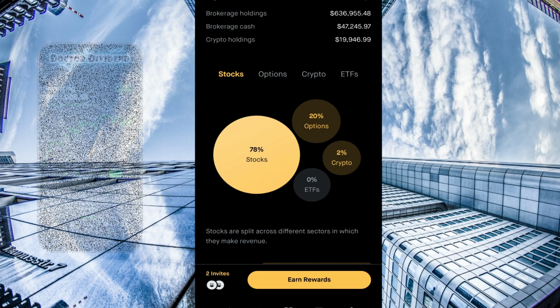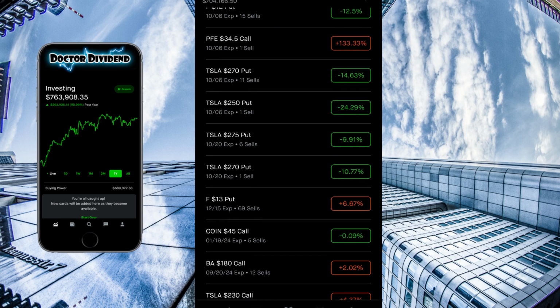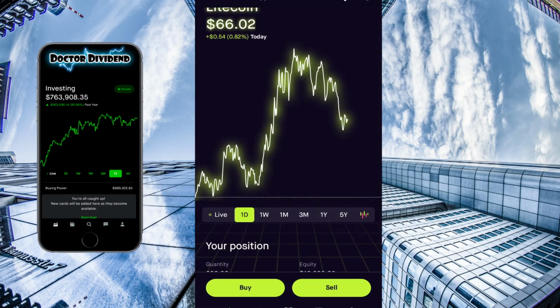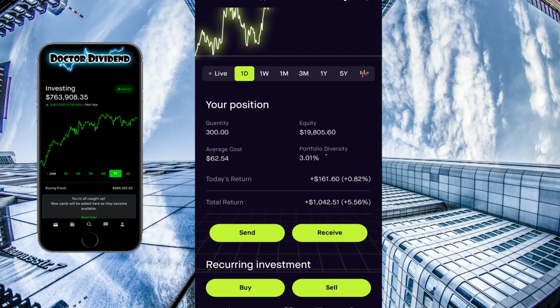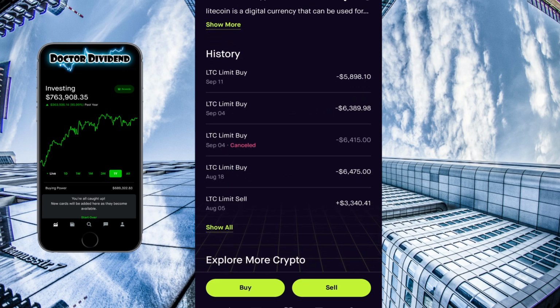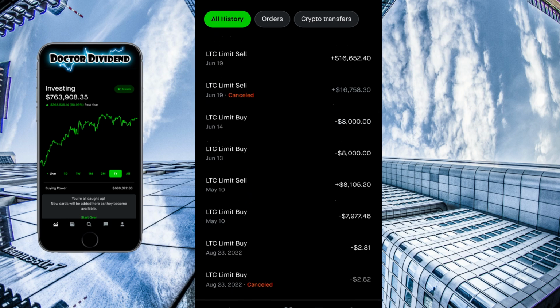Again, going back to the graph here, 78% in stocks, 20% in options, and only 2% in crypto. So not substantial holdings in crypto. If we do go down to my crypto holdings, I've been doing a little bit of day and swing trading with Litecoin. Currently, you can see my position in the middle of the screen, 300 Litecoin, equity value 19,805. And I've been doing about 1 or 2 trades per month, I would say. You can see some of those trades here. Trying to make about $500 to $1,000 per month if I can, holding these coins. This is just more for fun than anything.